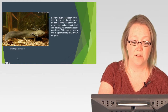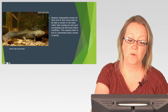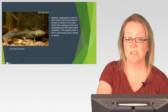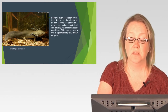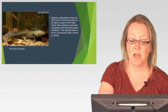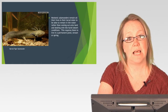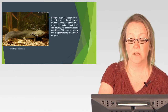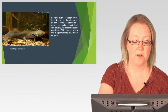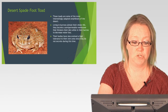He still has a tail, but he's got legs. He's got gills that he breathes through. So he lives in the water, and yet he is an adult and can breed fully as an adult, but they permanently live in a pond, stream, or spring, which basically allows them to completely avoid the harsh desert conditions altogether. Now, not all tiger salamanders remain neotenic, but some of them do.